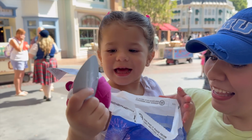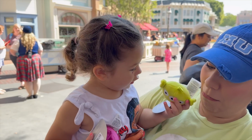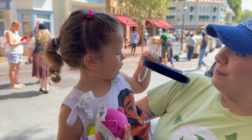Lotso! And then who else? You got another one in there. Got another one. Alien. It's a headband, like Mickey here, so we can put it on you right now. Cute. Do you want to build it?